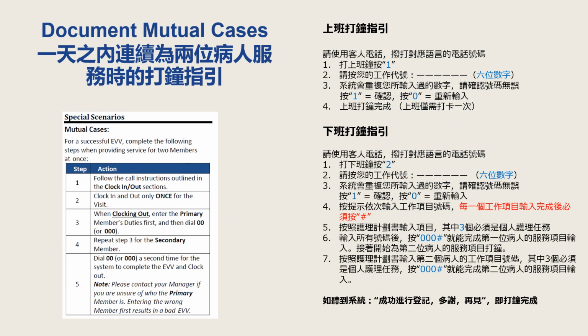For mutual cases, clock in only once for the visit. When clocking out, enter the primary client's duties first, and then dial 000 hashtag. Repeat this step for the secondary client. Dial 000 hashtag again for the system to complete the EVV.